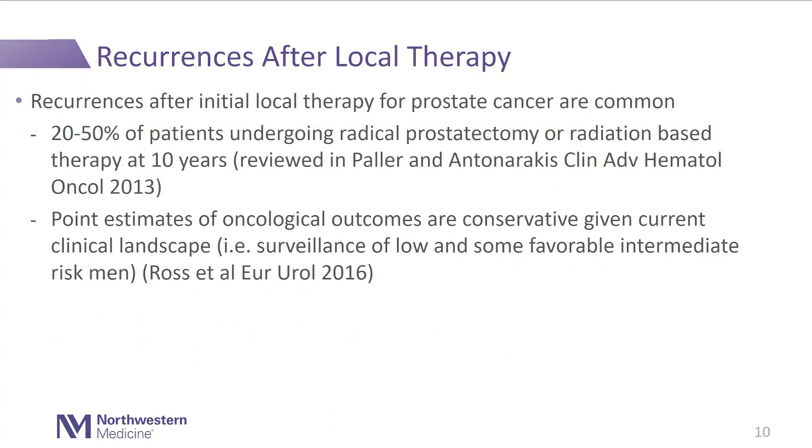So that kind of brings us into the discussion tonight, which is going to be a discussion of recurrences after local therapy for prostate cancer. Recurrences after initial local therapy, so when you're treating what you believe is localized disease to cure, are actually fairly common. In the literature, it's 20 to 50% undergoing radical prostatectomy or definitive quote-unquote radiation at 10 years. Those point estimates are actually probably conservative given the current clinical landscape. Probably we're close to 50%, maybe more of the patients will need more therapy beyond their first modality of treatment with longer follow-up.